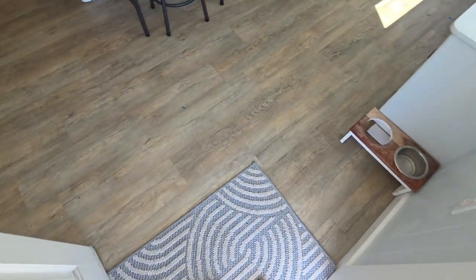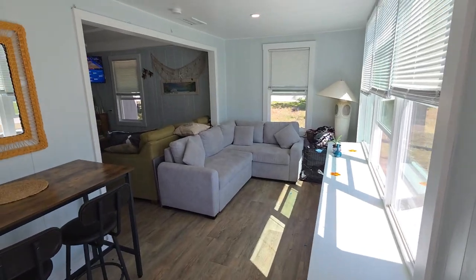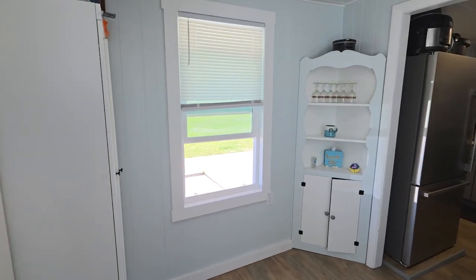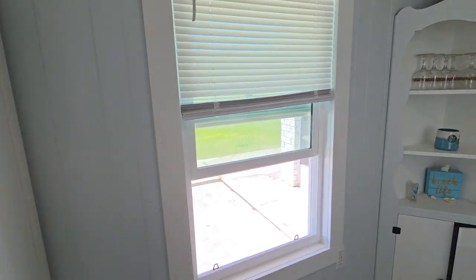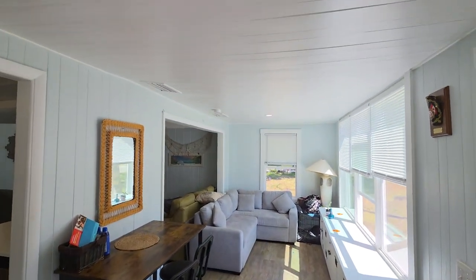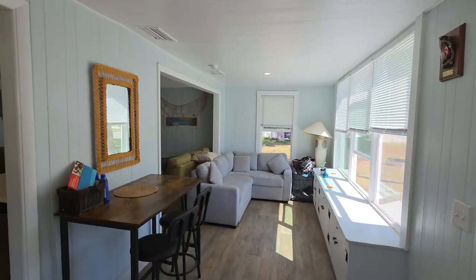All right. First impression. Very cute house. Definitely an old house, but they've updated some of the windows at least. This one is updated. Floors are a good color. The paint colors are nice. Got some painted wood ceilings.